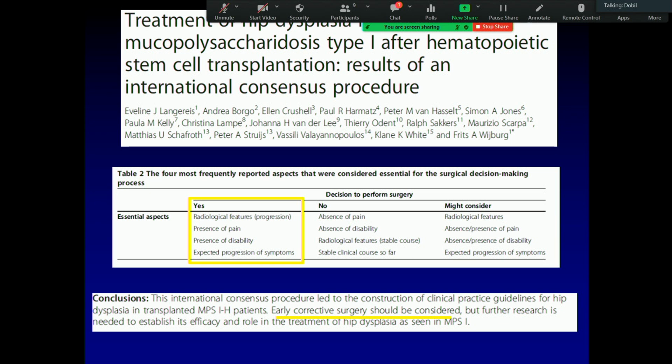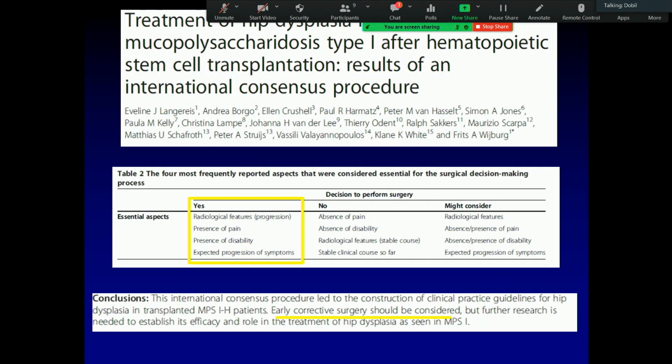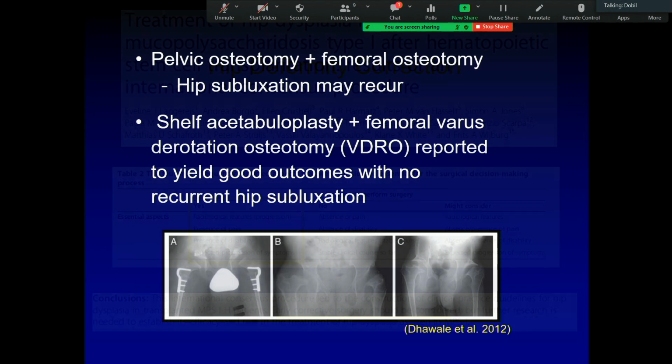So based on this information, we've tried to make some recommendations as to when you should operate, who should get an operation. If you have progression on X-ray, presence of pain or disability, or expected progression of symptoms, and that's where it gets a little bit tricky, that's when someone should have a surgery. And this is really driving me crazy, I'm sorry. Early corrective surgery should be considered in these kids.